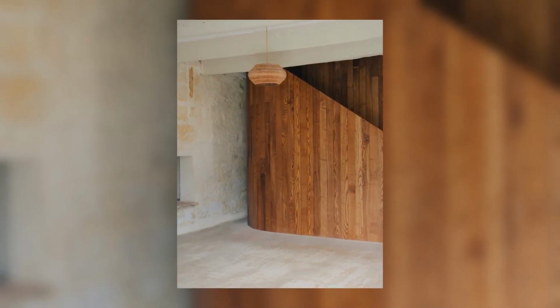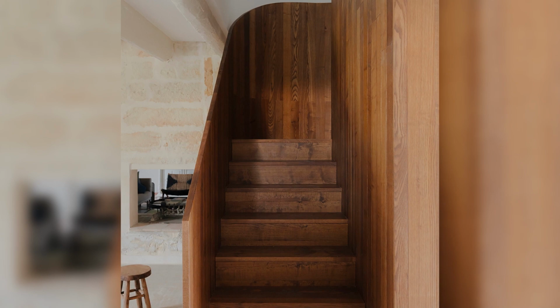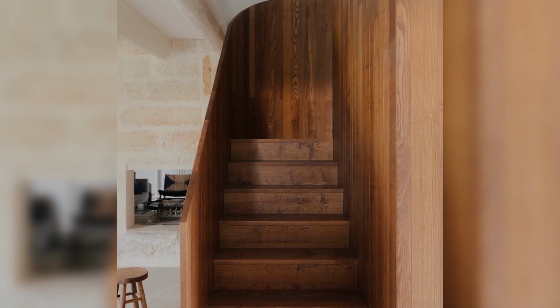Can art contribute to repairing the living? This is the question Mas Baudran seeks to answer.